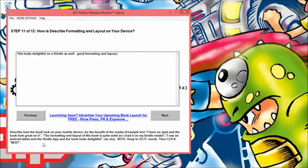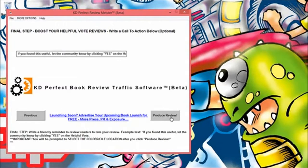Okay, step 11, you want to describe how the book looks on your mobile device for the benefit of the reader. For example, you could say, I have an iPad, or I have a Kindle, or I read this on my smartphone, and the formatting and layout is solid, it's excellent, right? I have an Android tablet, I read this on the Kindle app on my desktop, and it looks beautiful. You basically want to talk about the formatting because that's something that a lot of Kindle readers, a lot of Amazon readers pay attention to. And you can be really brief on that one, but just a little mention really helps the person reading the review. And here's the final step, okay?